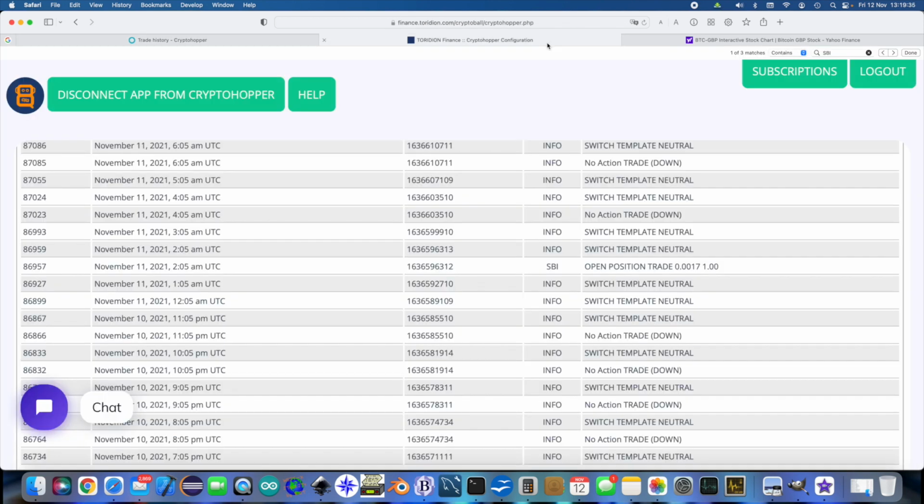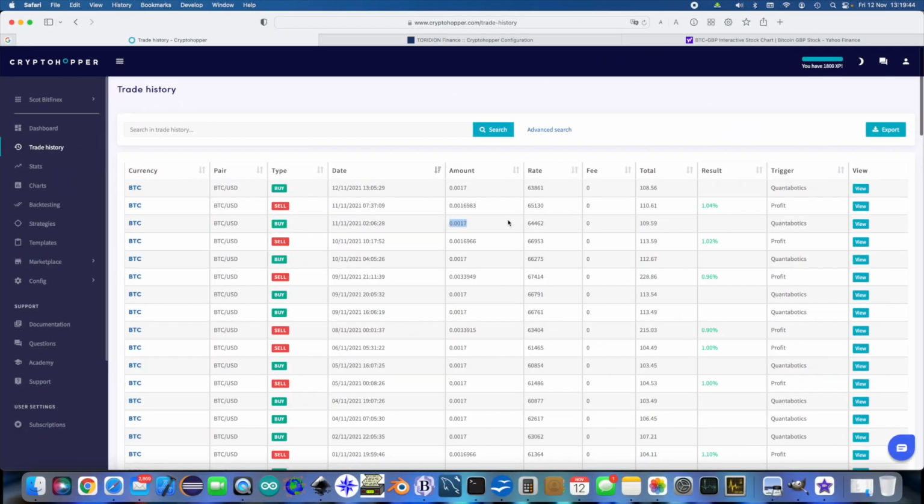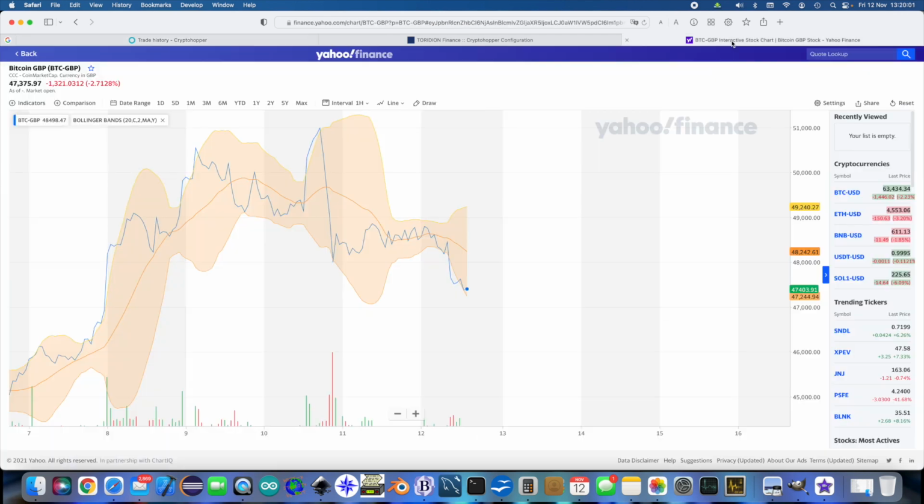0.0017 BTC, which is what we actually asked it to open, 0.0017 BTC with a 1% take profit. That has then subsequently sold at 7:37 that morning with a 1.04% profit. You can see the source of the trigger is Quantabotics, and then the profit closed automatically at 1.04%. So looking at that chart, you can see that had just happened to be a pretty good job, and I was happy for my bot to do that.